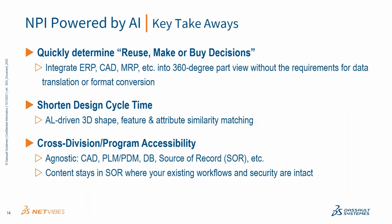And then again, the cross-division, cross-program accessibility. This is key, because we know data is everywhere. Like I said, with Parker and Eaton both having 30, 40 divisions, having accessibility to the different environments, regardless of whether they're running CATIA or Unigraphics or Creo, and whether that data is sitting in different PLM or different data sources, and not having to migrate that data is key. The minute that data leaves a system of record, it becomes obsolete, it becomes old. So making sure the data stays in its existing location is very important, especially when you're leveraging or accessing data.